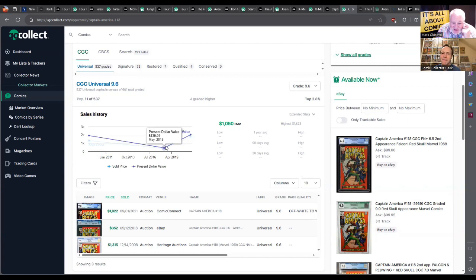So this went $430 in 2018, and it's up to $2,000. So this comic's doing quite well. That would actually suggest this one should be around $4,000. Yeah. So even with the up, it's probably slightly down.